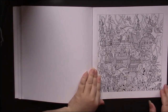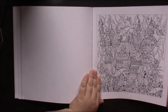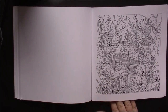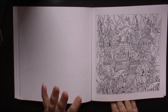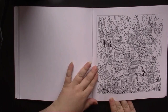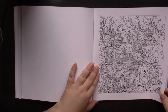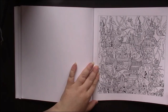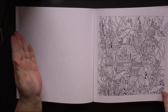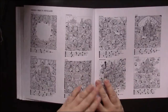Oh, here we have a haunted house with bats. So there's our Halloween picture, if we want it to be. None of these pictures are overtly for their holidays. Like, as far as I can see, there's no jack-o'-lantern. There isn't the word Halloween. There isn't, you know, trick-or-treat bags. And same with the Christmas one. It's simply winter. And that's the end.